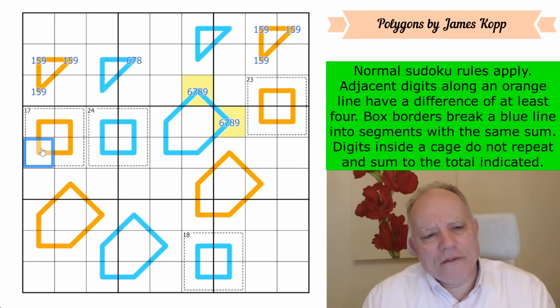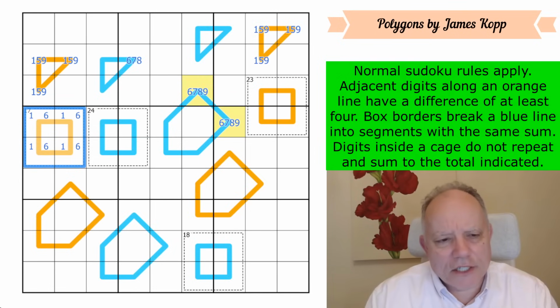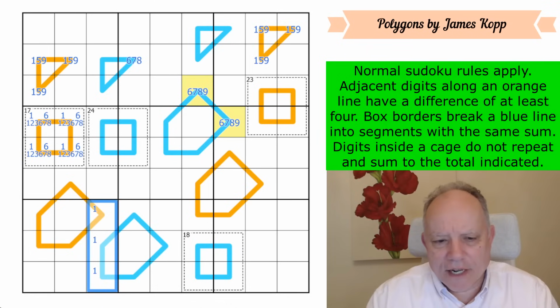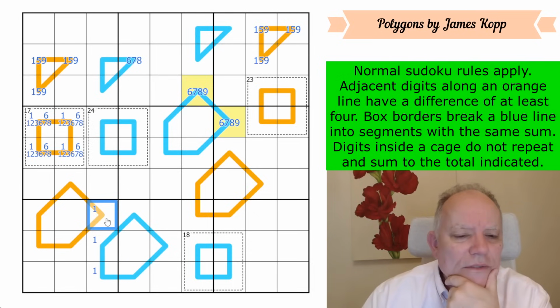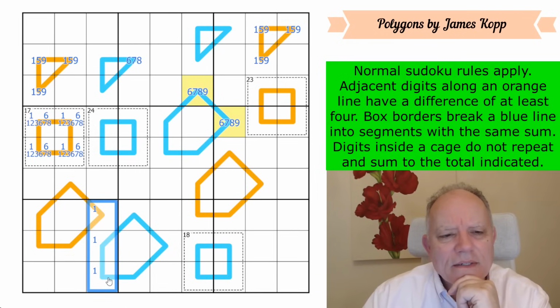So there's 1 degree of freedom there. So the low digits must include a 1. The high digits must include a 6. And the selection of digits is taken from 1, 2, 3, 6, 7, 8. And there's definitely a 1 there, and there's definitely a 1 there, and that's a sort of X-wing. It means the 1 in column 3 is going to have to be down here somewhere. Which doesn't really, I mean, it's on a line, so it's interesting, but we don't know what it is.